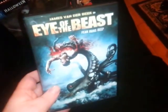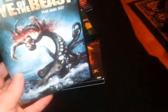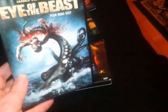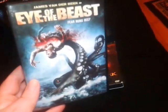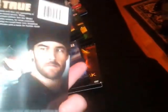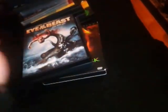This one's about a killer octopus. It's got James Van Der Beek in it. This one's a good watch, good time killer. They don't show the octopus until the very end, which sucks because it looked cool and they needed more screen time with it. But it had all the cool tentacles and all the fake shit from that. Good body count, not bad.